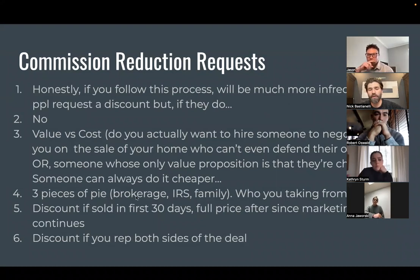I've heard tons of people use this 3 pieces of the pie. It feels a little confrontational to me, but I have used it and it works like a charm. They say, hey, look, this probably looks like a lot. 6% of 500K is 30 grand. You probably think that's nuts. But what I want you to know is the brokerage I work at is only taking 3%, and we're giving 3% to the cooperating broker, the person who brings the buyer.